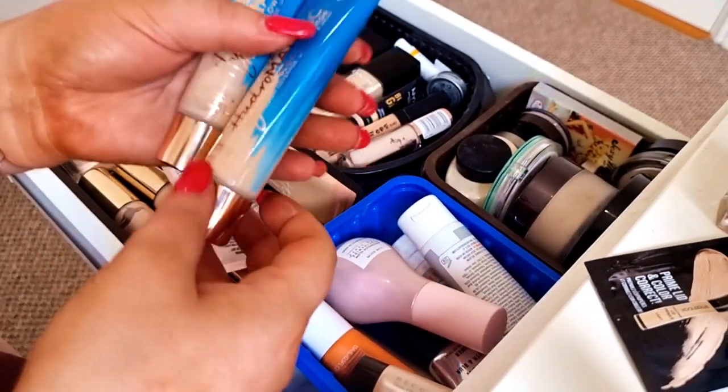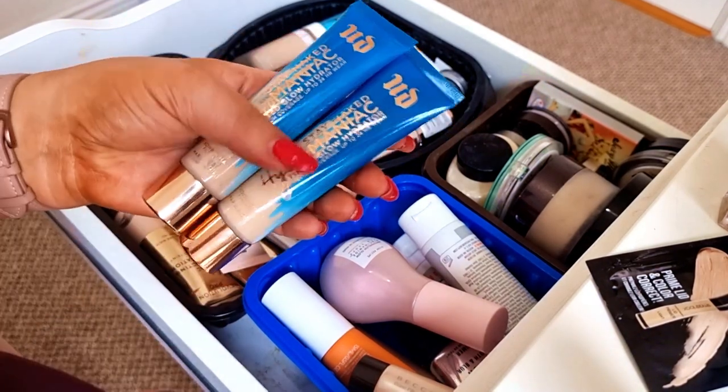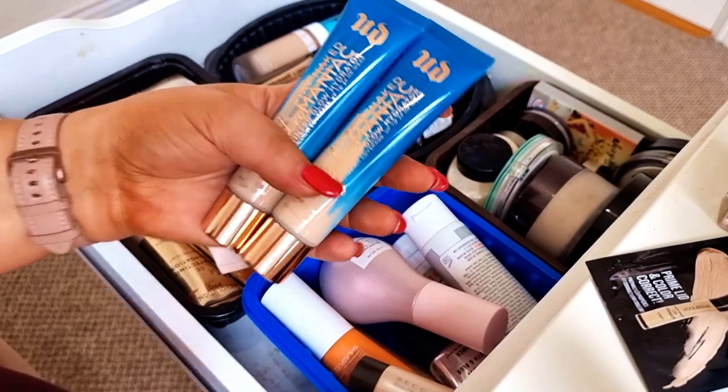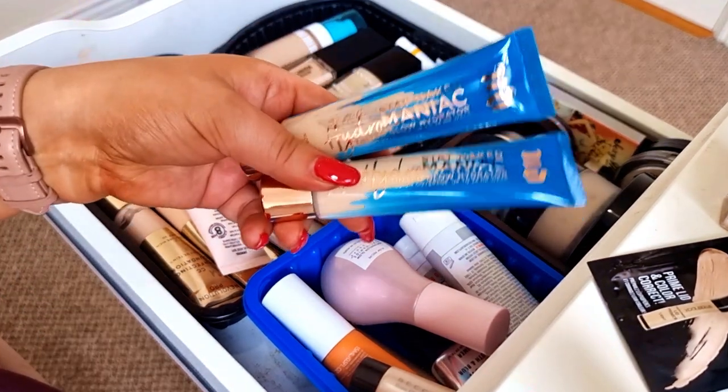So we'll see. This is the Urban Decay Stay Naked Hydromaniac. And I got it on a sale online, so I didn't pay the same as I did the last time, which is annoying that I went and bought it again, but I was just so curious. So these two are coming out. They have not been used yet.